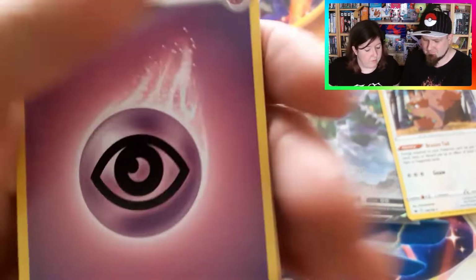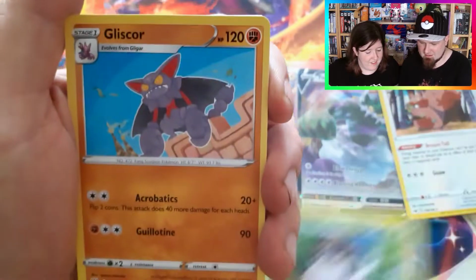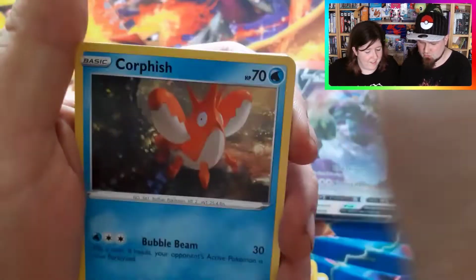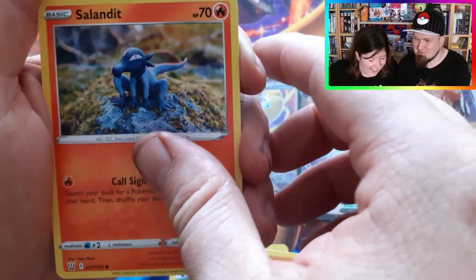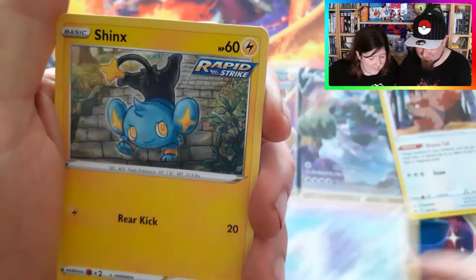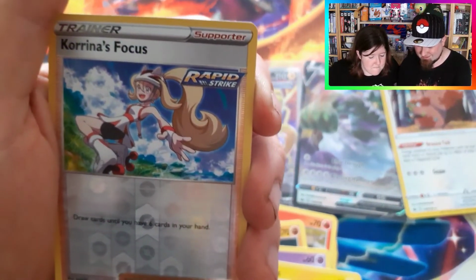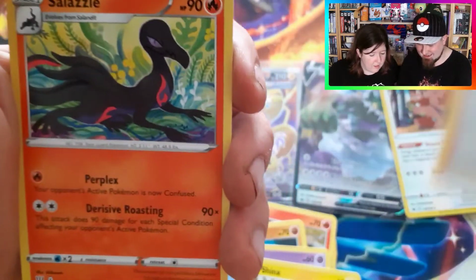Oh. Psychic. Oh, you nervous? I am. I'm very nervous. Gliscor. Shorbert and Shebert. Corfish. Shorbert and Shebert. Salandit. Roly Coly. Esper. Shinx. Oh no. This isn't a hit. Have you got us peek? It's not a hit. Oh no.